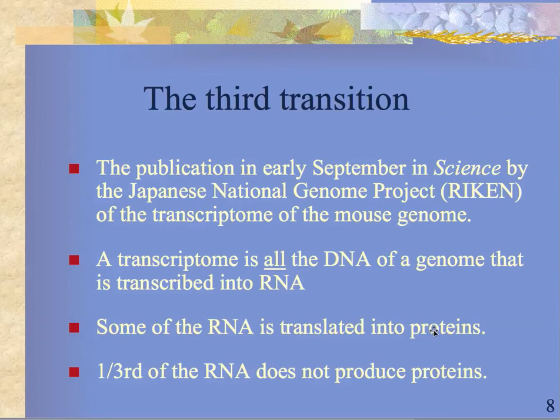The third transition, I think, occurred in September of a couple of years ago in Science when the Japanese National Genome Project at RIKEN made the transcriptome of the mouse genome. A transcriptome is all the DNA of a genome that is transcribed into RNA. Some of the RNA is translated into proteins, but a third of the RNA doesn't produce proteins, and this is very interesting.